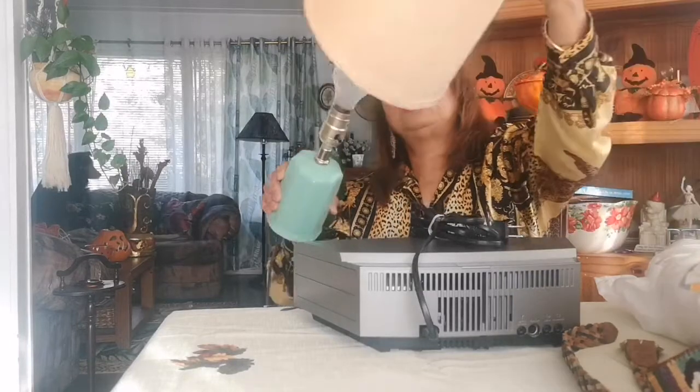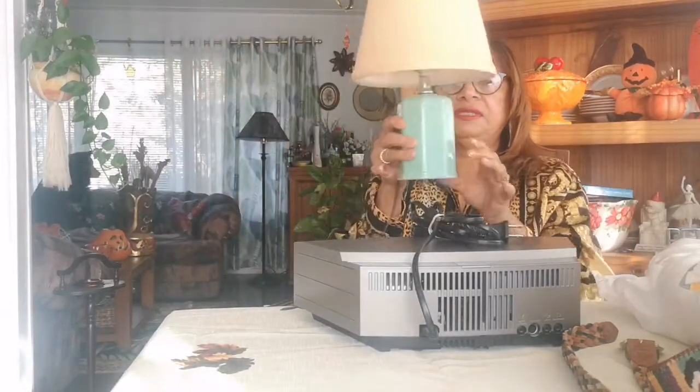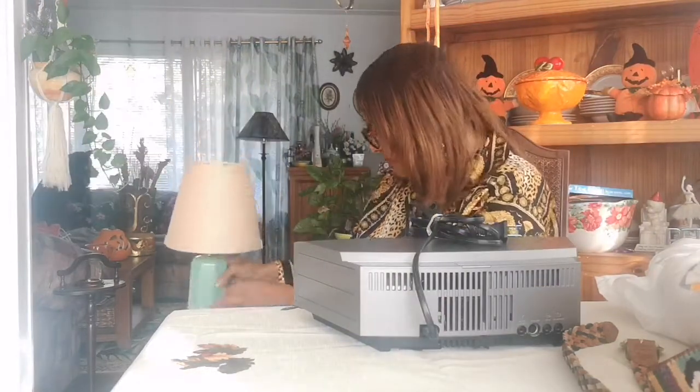And here it is with the shade on. I just thought it was really cute and dainty. It's only small, so that's what I like about it. Well, anyway, that's my little lamp I found. Can't go wrong with a cute little lamp, you know.